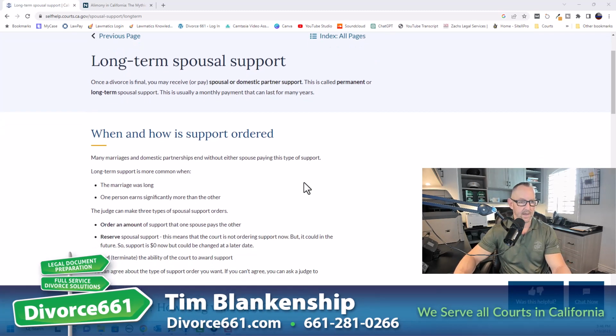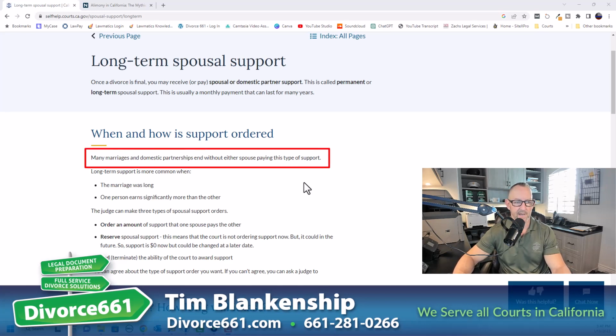Now, as for the duration, if you look at the California Court Self-Help Guide here, it's very specific as to what you're going to look at as far as time frames. And we'll just kind of read over this, and then I'll explain it in plain English. So it says, when and how is spousal support ordered? It says many marriages and domestic partnerships end without either spouse paying this type of support.